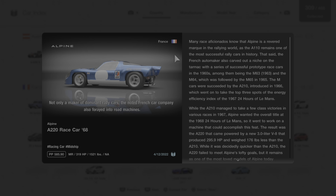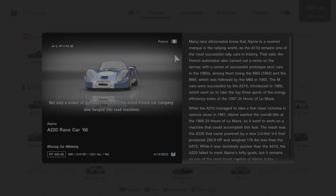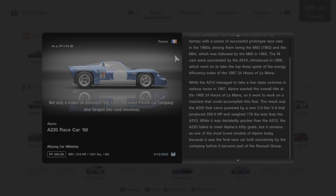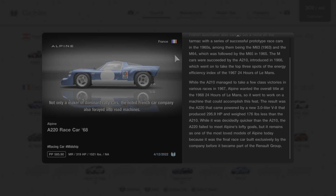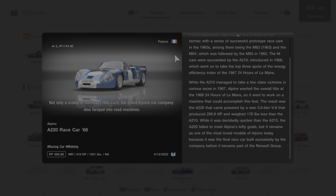While the A210 managed to take a few class victories in various races in 1967, Alpine won the overall title at the 1968 24 Hours of Le Mans, so it went to work on a machine that could accomplish this feat. The result was the A220 that came powered by a new 3.0-liter V8 that produced 295.9 horsepower and weighed 176 pounds less than the A210. While it was decidedly quicker than the A210, the A220 failed to meet Alpine's lofty goals, but it remains as one of the most loved models of Alpine today because it was the final race car built exclusively by the company before it became part of the Renault Group.